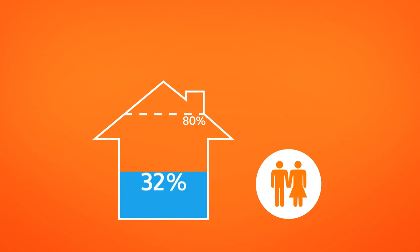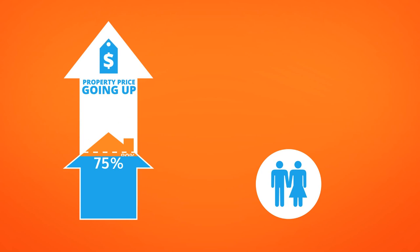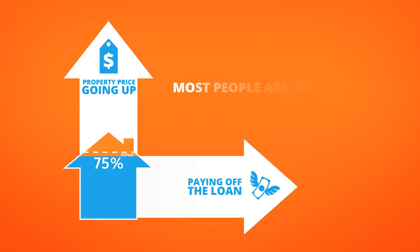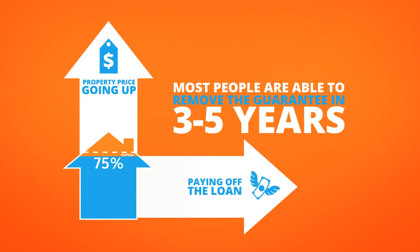into your mortgage. You should aim to remove the guarantee as soon as you owe less than 80% of the property value, either from the property going up in price or you paying off the loan. Most people are able to remove the guarantee around 3 to 5 years after they initially set up the loan.